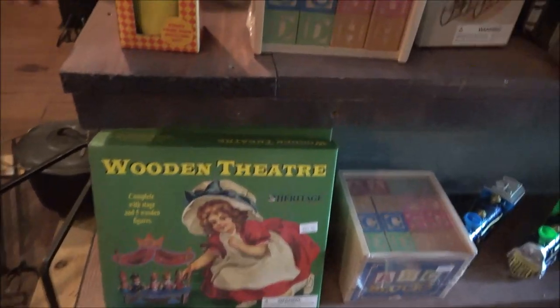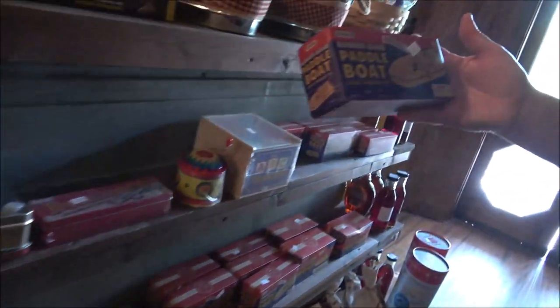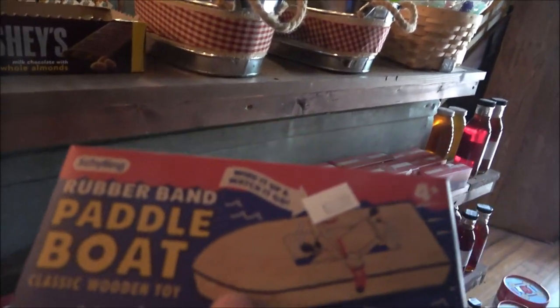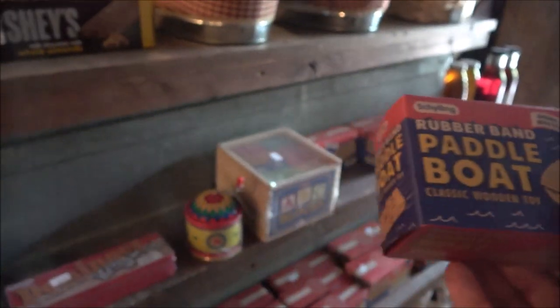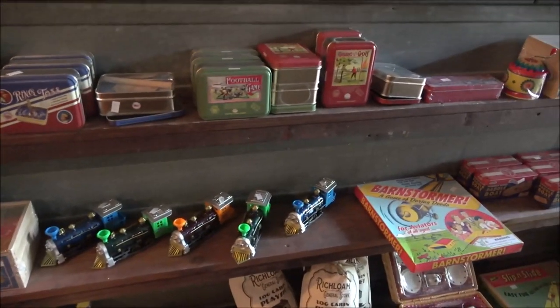Oh, look at that. That's cute. Did you see this? Paddle boat with the rubber band. Isn't that cool? All kinds of cool stuff. All right, guys, hang on.